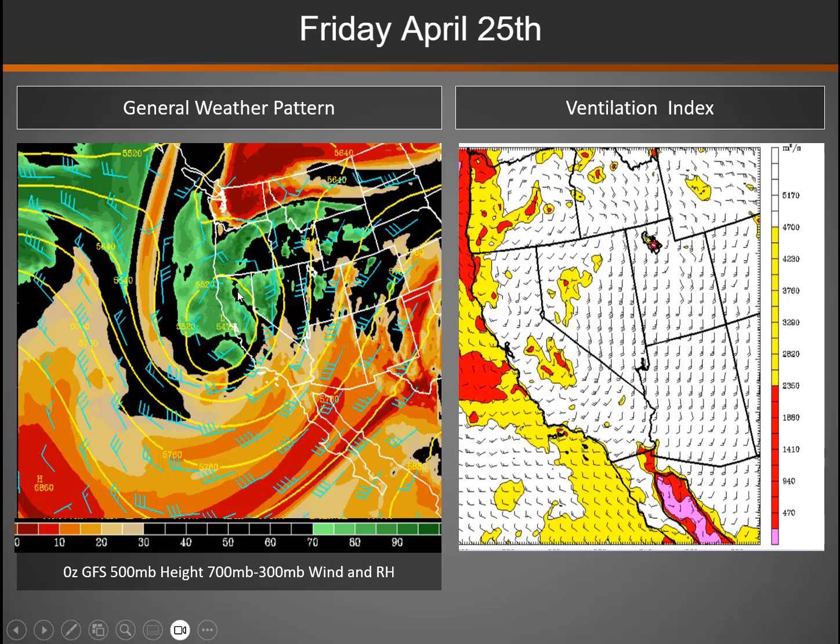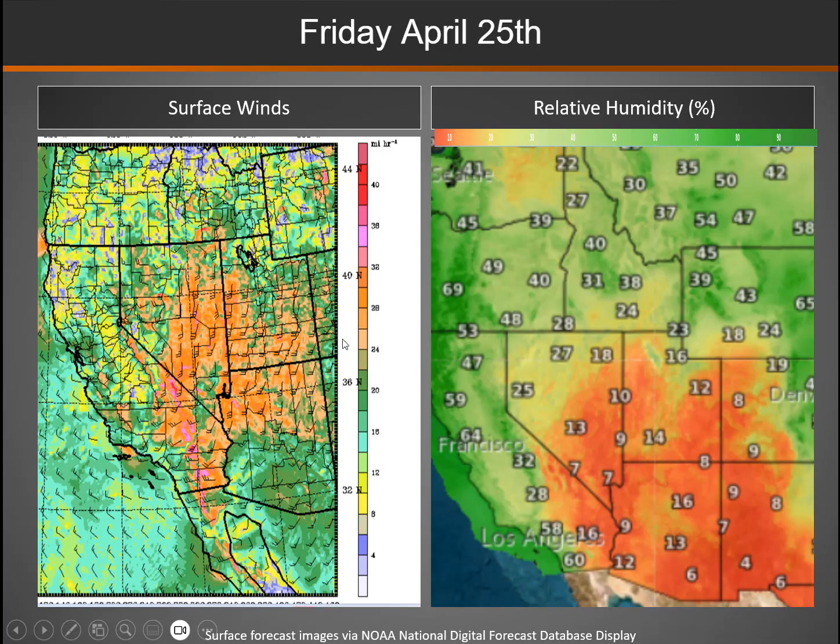Now, this low starts to deepen and starts cranking and starts producing some precip across western and northwestern Nevada areas in the green. We'll see gradually increasing humidity, but still increasing winds. You see the tight packing of these height lines, excellent overall dispersion. We see the surface winds expanding, quite a windy day.